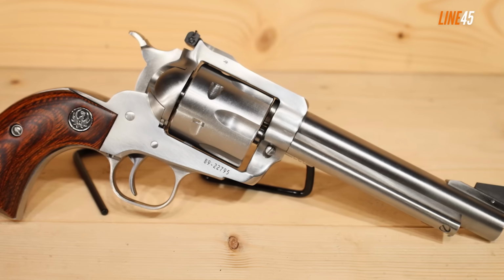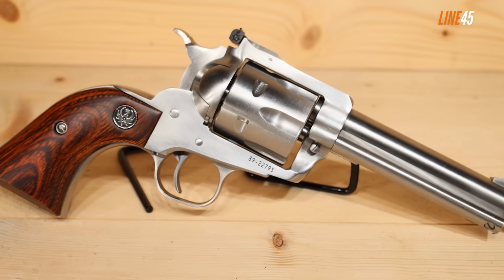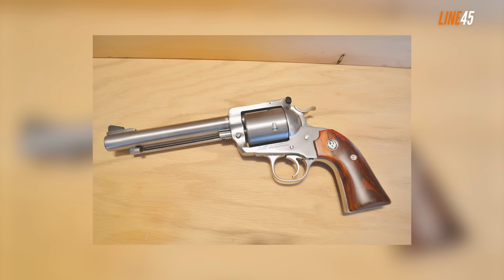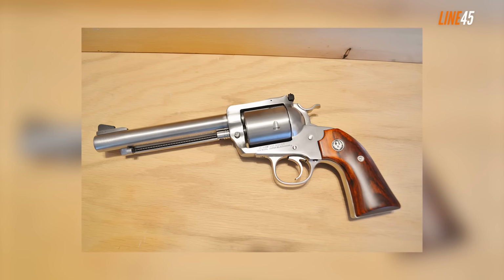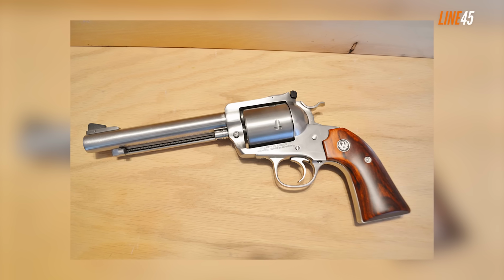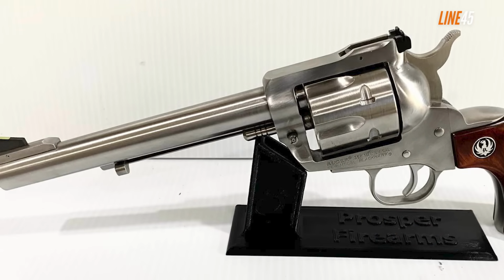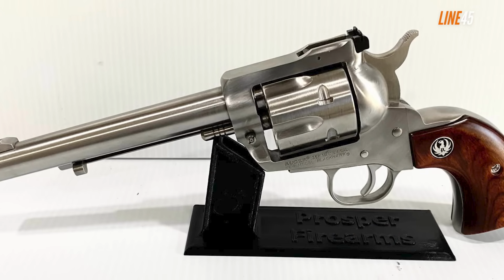Notably, the Blackhawk has an innovative transfer bar safety system that allows you to safely carry it with all 6 chambers loaded. This feature is common today, but keep in mind that this thing was released in 1955. During that time, single-action revolvers required an empty chamber under the hammer for safety. Its capacity is 6 rounds, which isn't a stretch compared to the 7-round wheel guns today. But this isn't exactly a deal-breaker.